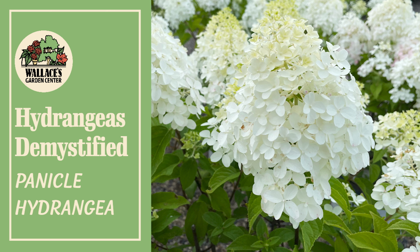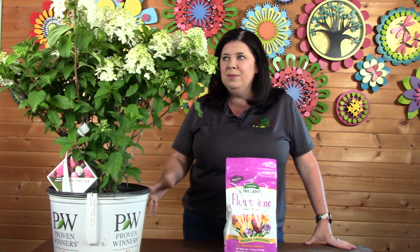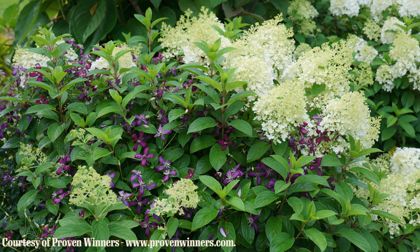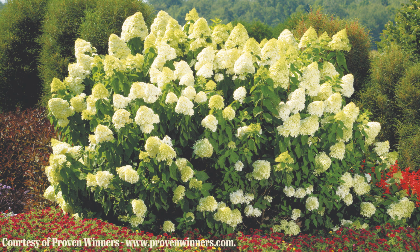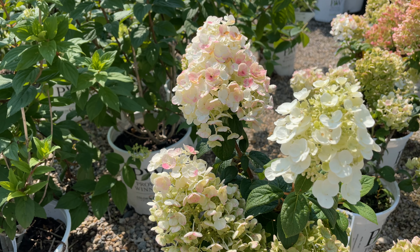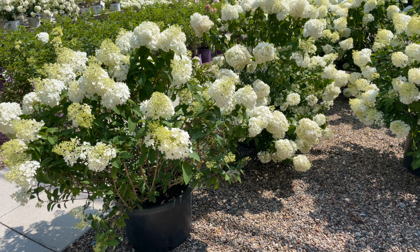So now we're going to talk about my favorite type of hydrangea, which is the Panicle or PG type of hydrangea. And the reason that I love them so much is, number one, diversity. You can get a little bobo that is 2.5 feet tall all the way up to a limelight that is 10 feet tall. So you can get them in any size and lots of different colors, and they just perform.